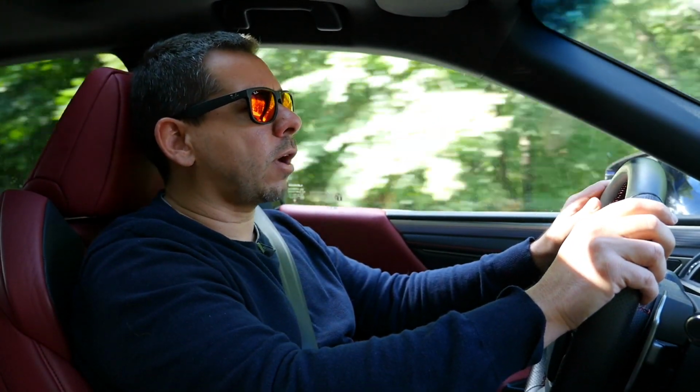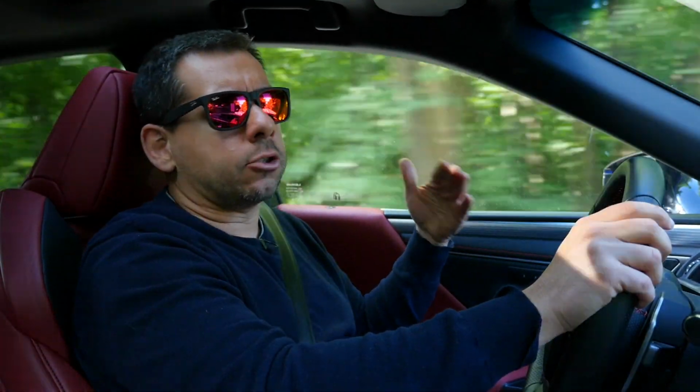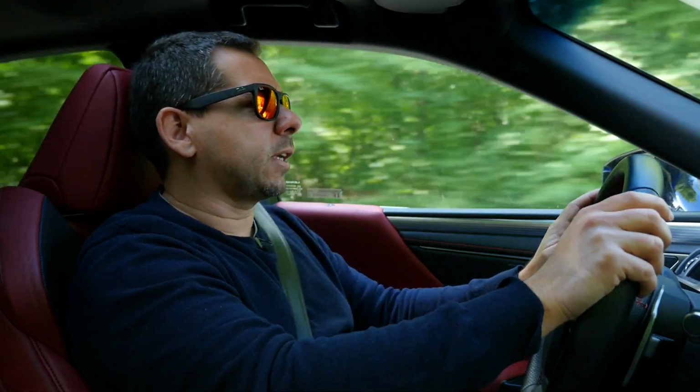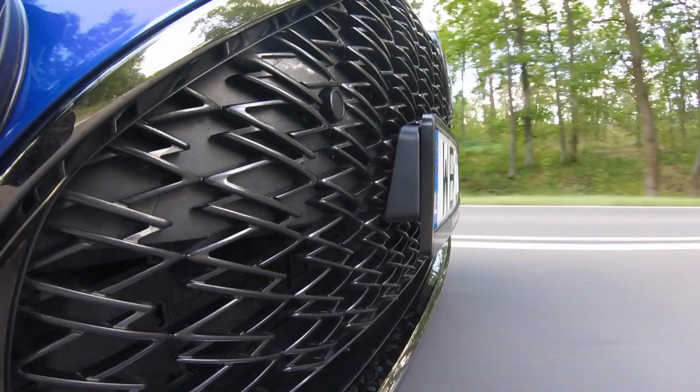Visibility is fine for this big a car, though shorter drivers may complain about the high window line. That's the German way. Apparently, high window line gives you a sense of security, sort of like driving a tank. I guess it's a matter of personal taste. You can raise the seat or get used to it.